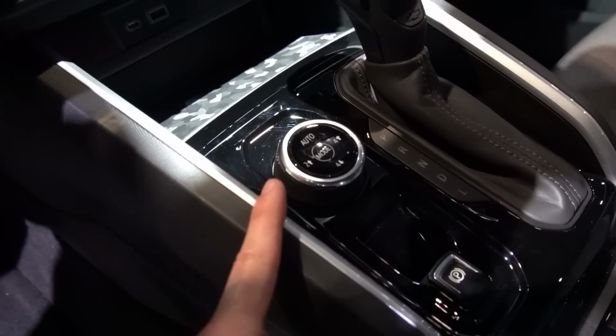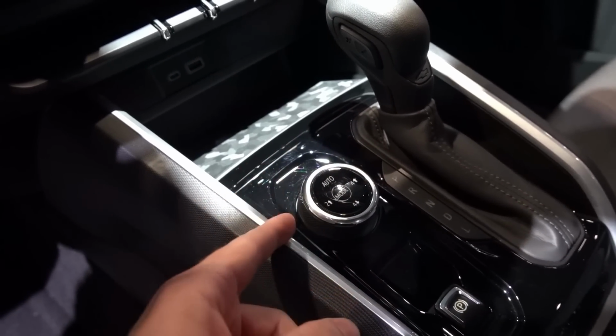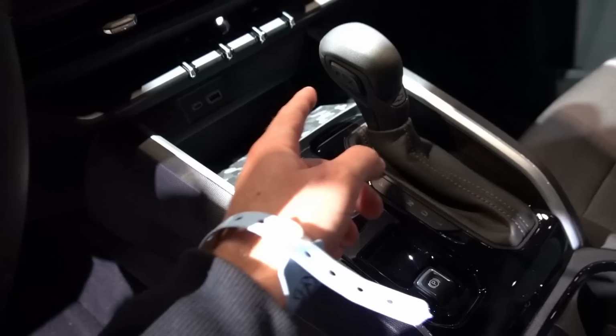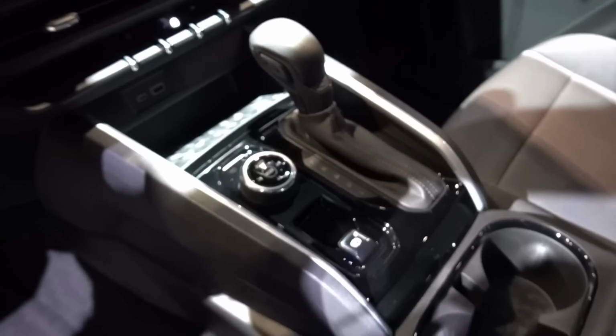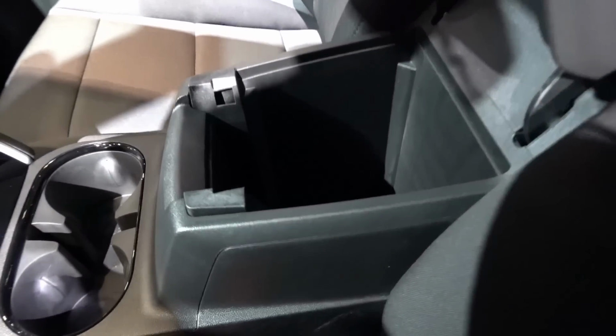Here's your four-wheel drive mode select. So again, this one does have the 2-speed transfer case. You have auto, 2 high, 4 low, and it looks like you have a drive mode select as well. There's your shifter, positioned more towards the passenger side of the vehicle, so that is a unique touch. Electronic parking brake. There's your cup holders. Armrest is padded, in the rubberized texture. Inside, it looks like you do have a 12-volt.